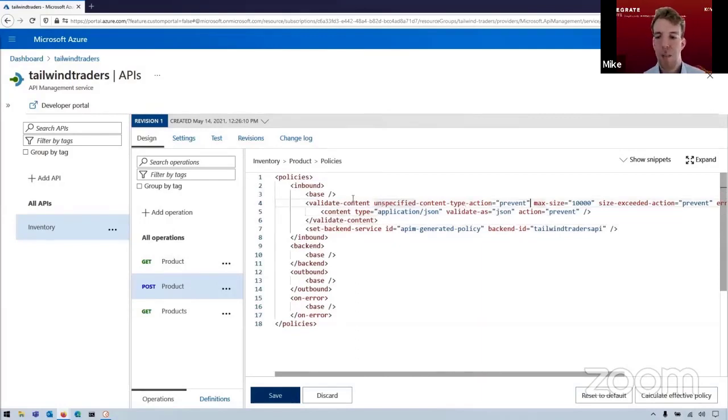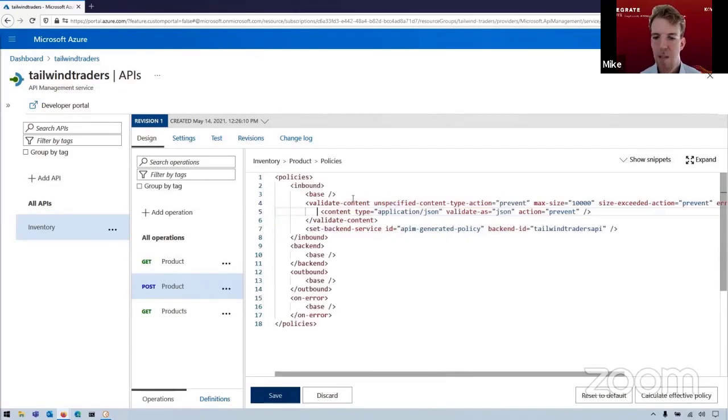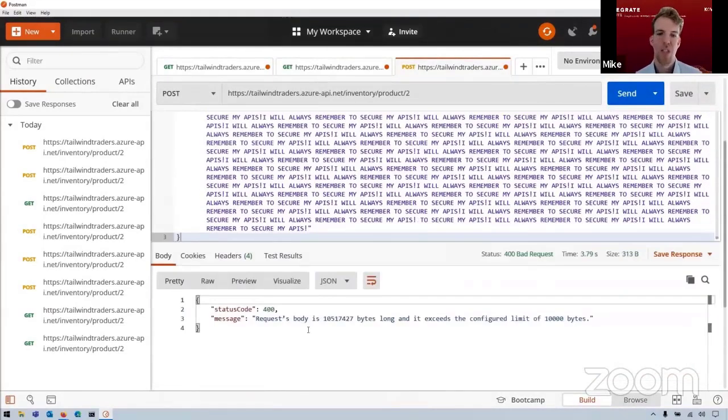All these vulnerabilities can be alleviated with one policy, which is the validate content policy, which validates the body of the request that is sent to the API management service. I will set the maximum size of the allowed request to 10 kilobytes, which is 10,000 bytes. And I will also validate the schema of the request of the application JSON content type to the schema in the API definition. So the schema in the API definition allows me only to change the description field, not any other field. And it will also validate the regex pattern so that semicolons are not allowed, therefore preventing the injection of SQL commands.